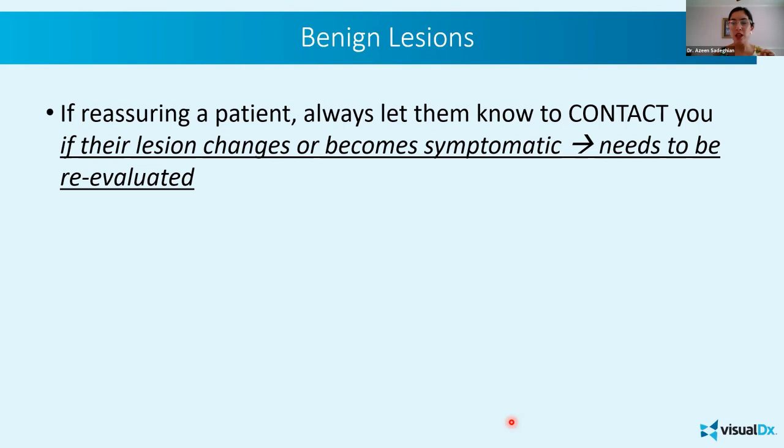Perfect example, I had a patient I diagnosed with sebaceous gland hyperplasia. It was tiny, it was here. Two months later, she said it's gotten bigger. We biopsied it, and it was basal cell. So we are human and we're limited by what we see in that one time frame, and so you always want to caution your patients about this.